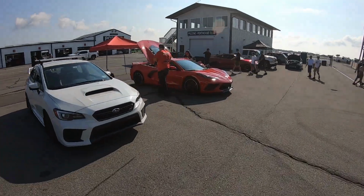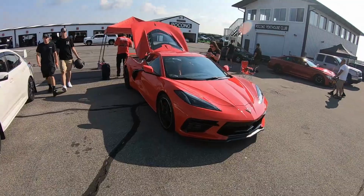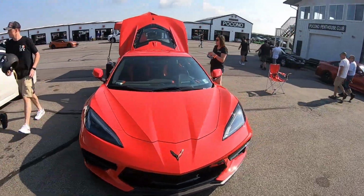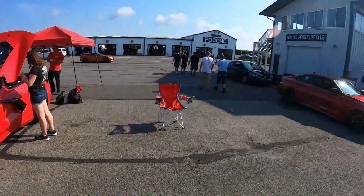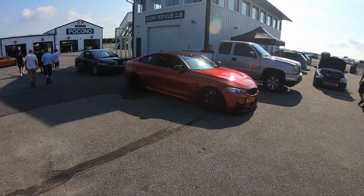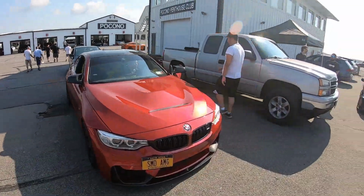C8 here. East Coast Supercharging's car. Oh, this is a nice color. Let's see this color. That's beautiful.